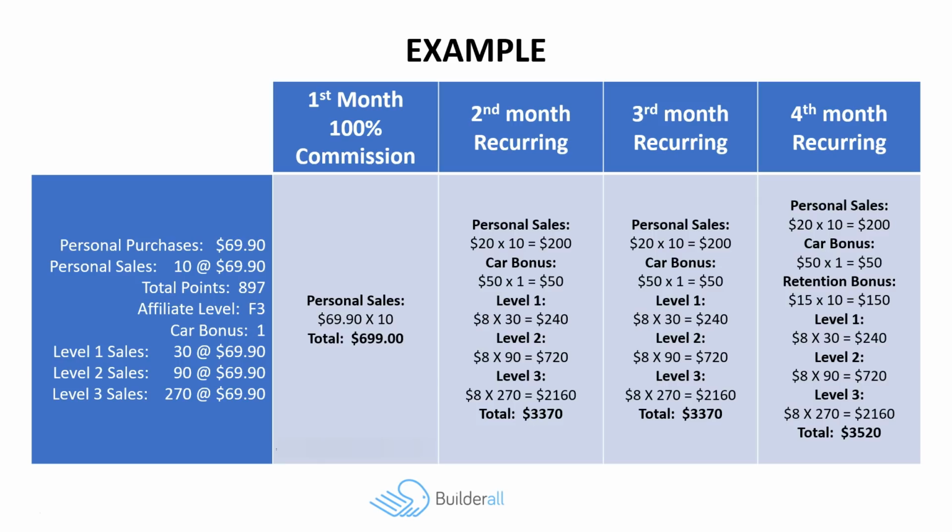Now let's look at an example of someone that's got several levels and several affiliates under them that are selling Builderall. So for this person, their personal purchases are $69.90. For their personal sales, they have 10 people at $69.90. So if we take all of those points, remember it's 69 times 3 and then 10 times 69. So that gives us a total of 897 points. That puts this individual at affiliate level F3. It also gives them 1 car bonus because they've collected the minimum 690 to get a car bonus.